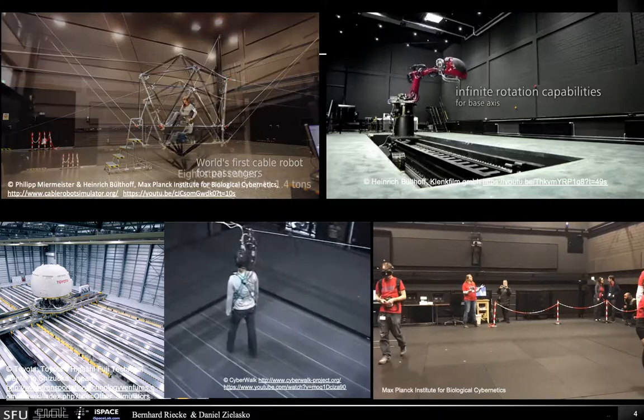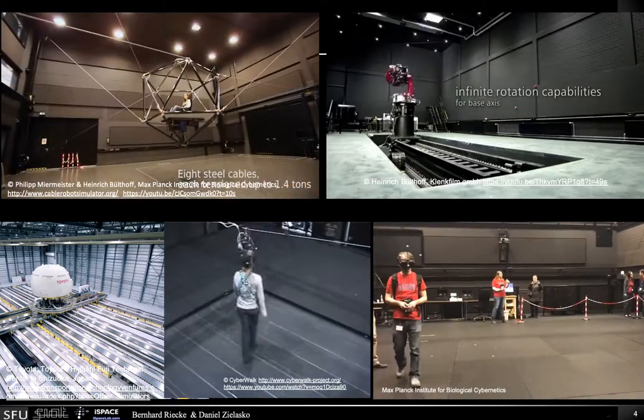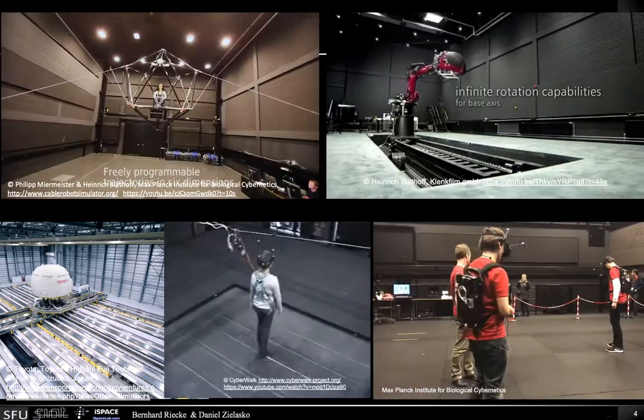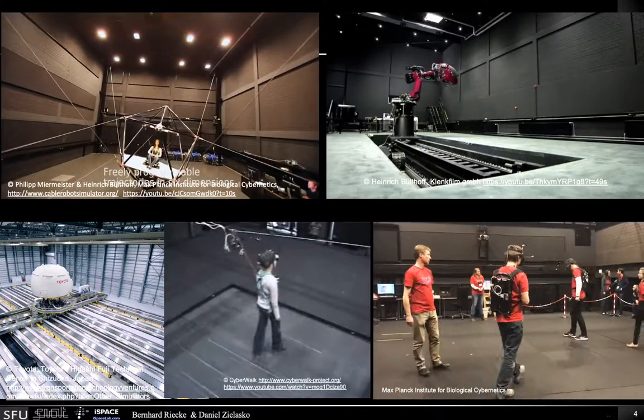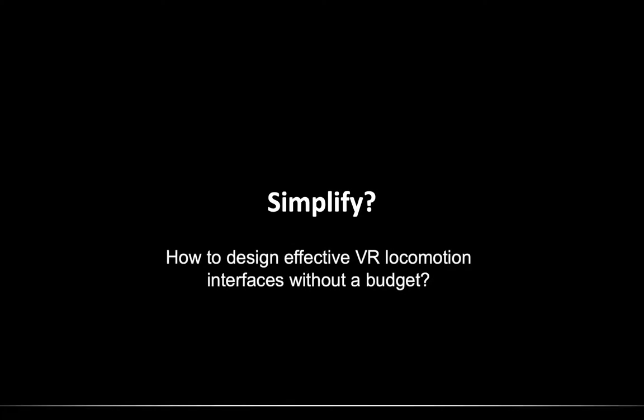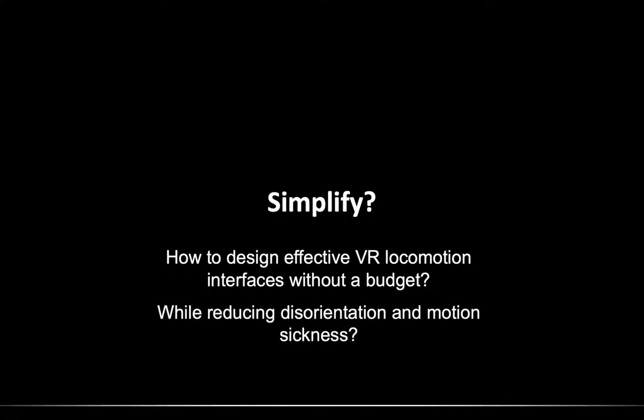I mean, there's a lot of amazing interfaces out there, but most of the ones that work really well are not exactly in everybody's budget or won't really fit in most people's living rooms. So is there a way we can simplify this? So really come up with ways to design effective VR locomotion interfaces without having much of a budget at all? Could we do this by even reducing disorientation and motion sickness, and ideally even freeing up our hands so we can interact and communicate just like we would in a real environment?